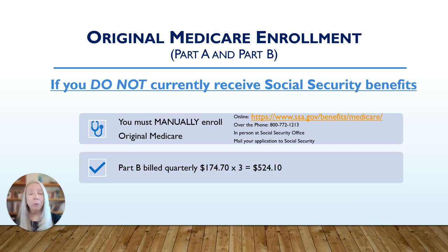It's fairly simple to enroll manually, and you'll have options that allow you to say, no, I don't want to take my Social Security benefit. Not a big deal. If you have any questions, just give us a call. We're happy to help. So when you enroll manually, Part A and B, you get it done 3 months before your birthday. You are going to be billed quarterly.